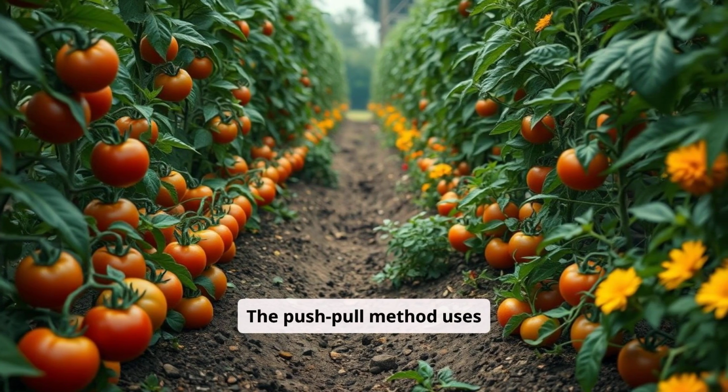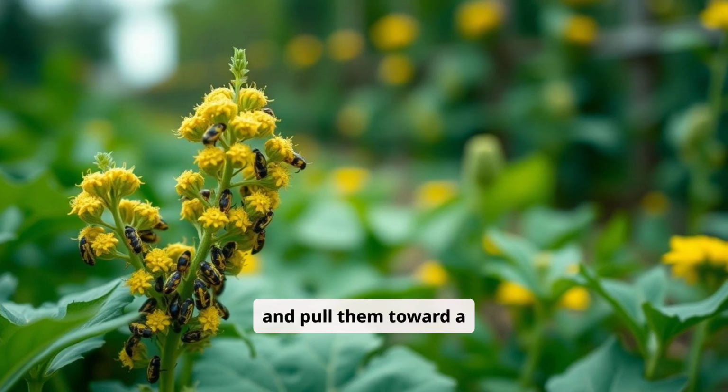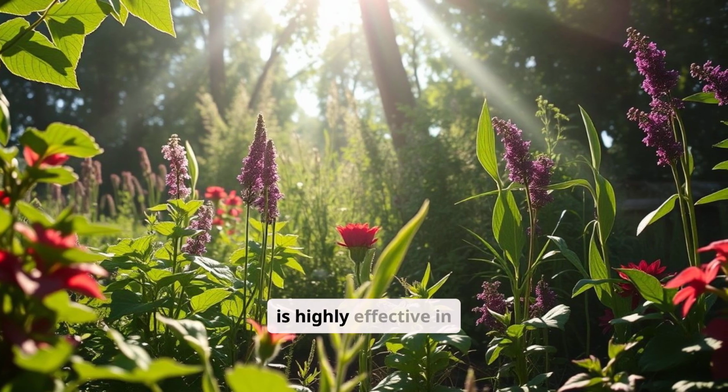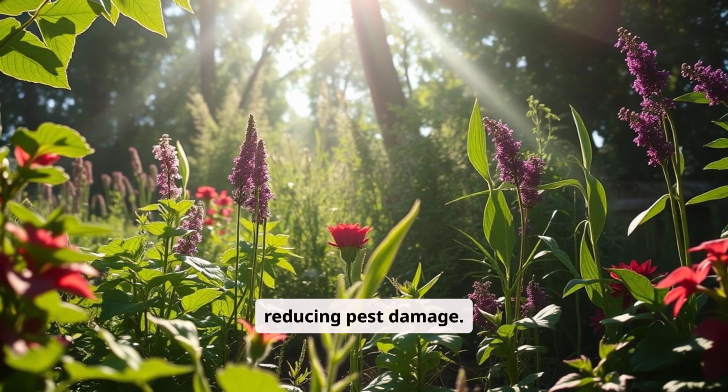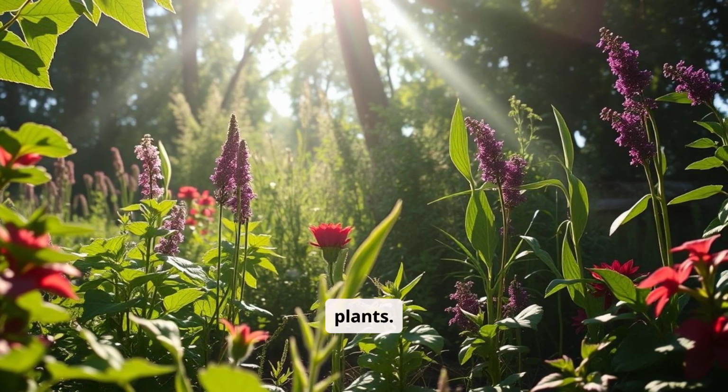The push-pull method uses companion plants to push pests away from main crops and pull them toward a sacrificial plant. This technique is highly effective in reducing pest damage. It's a natural and sustainable way to protect your plants.